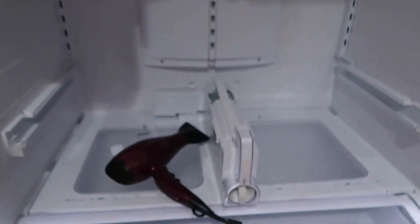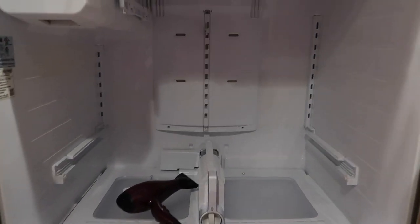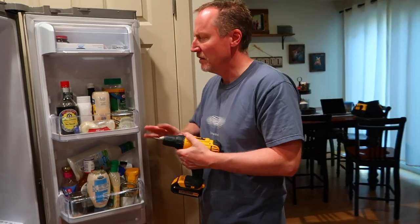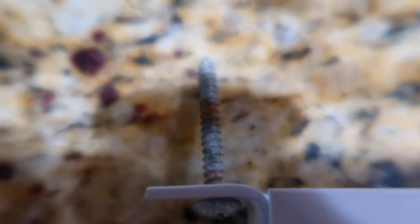Jason is still working in here on getting it to thaw out, taking off some of the paneling, trying to get to the back where it is frozen. Correct? Yeah, I think, yep. I don't think you can see it, but there's ice. The screws came out with ice on it.